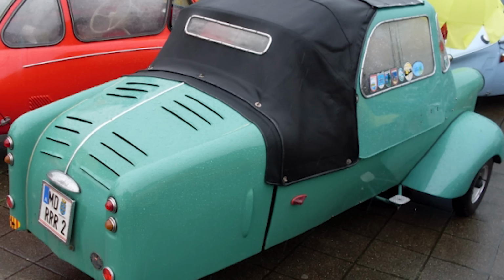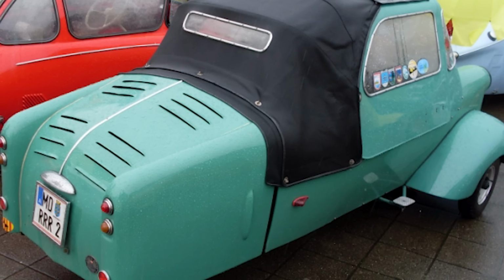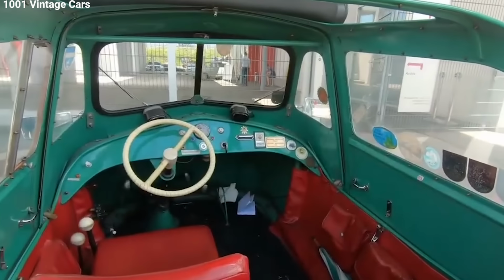One of the most striking things about the Autoroller was its color, or rather, its lack of color options. Every single Felber Autoroller was painted the same shade of light green, but this wasn't some carefully chosen brand color.